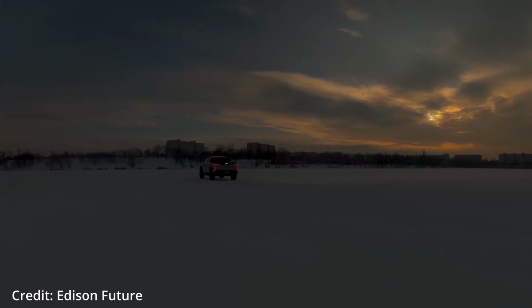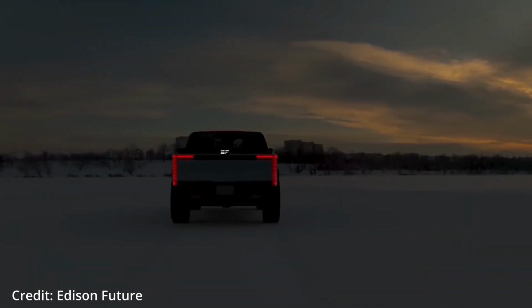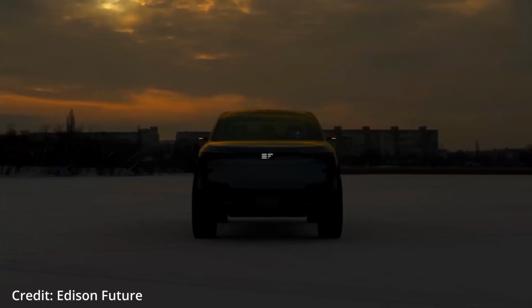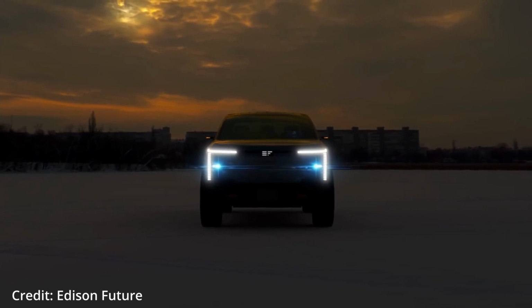We also learned that the towing capacity ranges from between 7,500 pounds on the base model to 11,000 pounds on the range topper. The bed length is a standard 6.5 feet or an optional 8 feet.